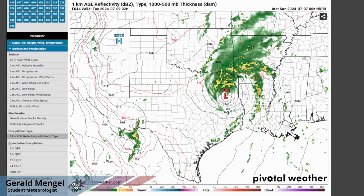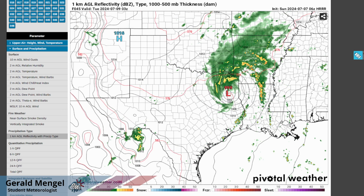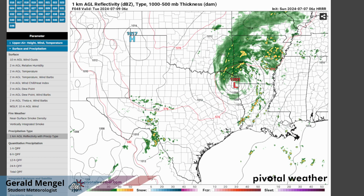And then we get into overnight Monday into Tuesday, we're going to continue this tornado threat here on the eastern side of this storm, where plenty of embedded rotation is going to still exist with some of these storms through Louisiana, East Texas, into Arkansas. And then, Tuesday afternoon, potentially, we'll do it all again with more of a tornado threat and flooding threat with Beryl.